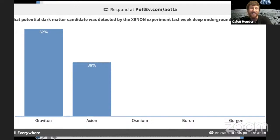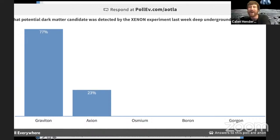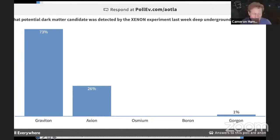So there's only really 2 options here. Yeah, boron. I meant to write boson. More like moron, Henderson. Get with it. So graviton in the lead, running away with 3/4 of the vote. Good work, everybody. That is actually not the correct answer.